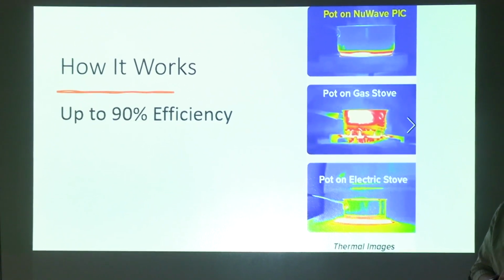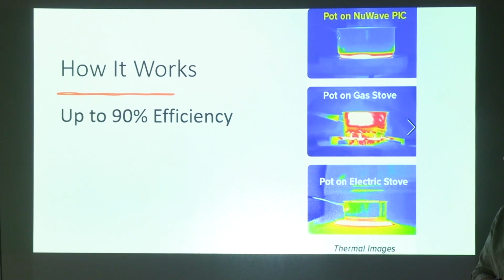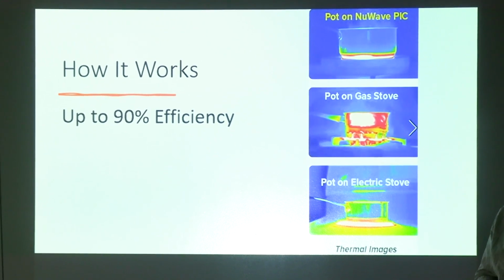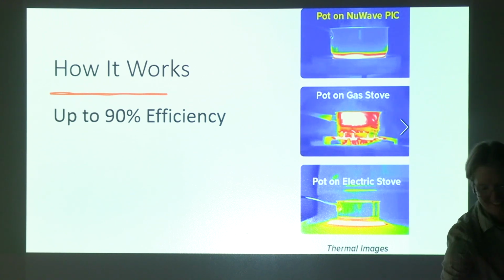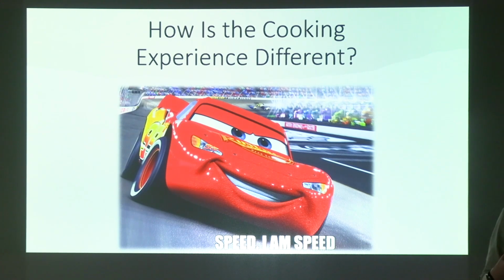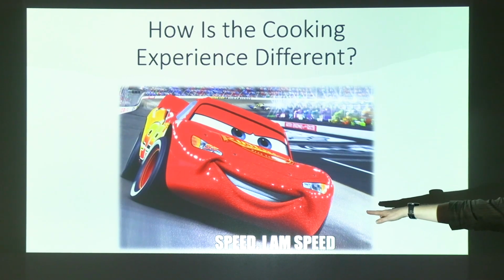And the other thing is just the drop off of residual heat once you put your whatever in the water. And that's my biggest issue with induction. There's a learning curve. So the first time I tried to make hard-boiled eggs, I failed. And I'll tell you why in just a bit. But yeah, so the cooking experience is a little bit different.